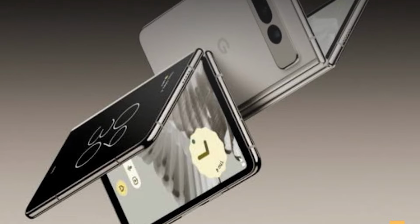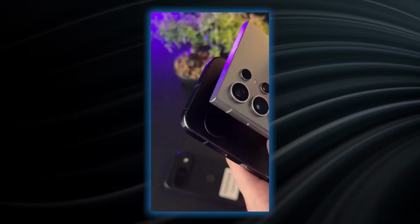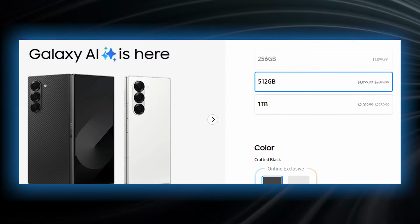And about the pricing, it leaked yesterday. It's a bit of a mixed bag, with some prices holding steady and others climbing up. Seems like Samsung's recent price hike on their new foldable might be setting a trend here.